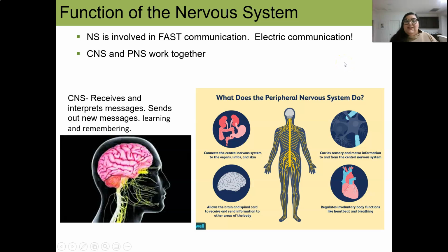What does the nervous system do? It does a lot of things. The nervous system is involved in fast communication and it's electric. The central nervous system and the peripheral nervous system work together on this electric communication. The central nervous system receives and interprets the messages, and then it sends out new messages. It's also involved in learning and remembering, obviously because of the brain.